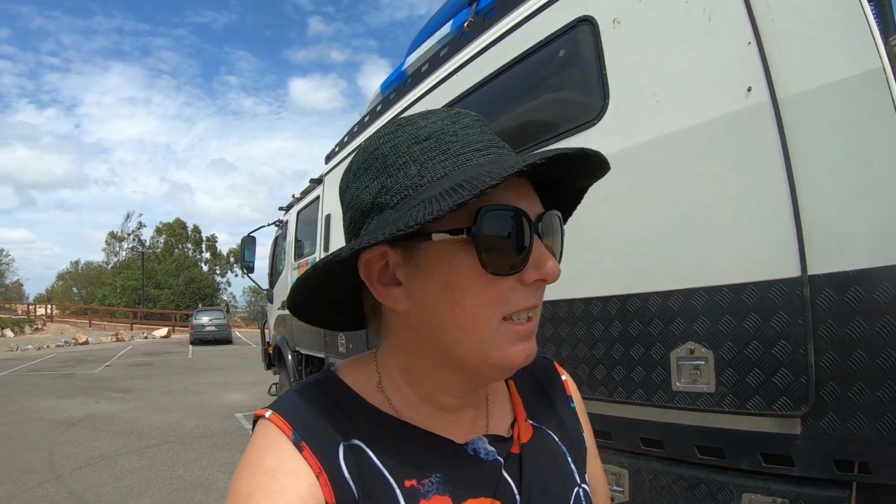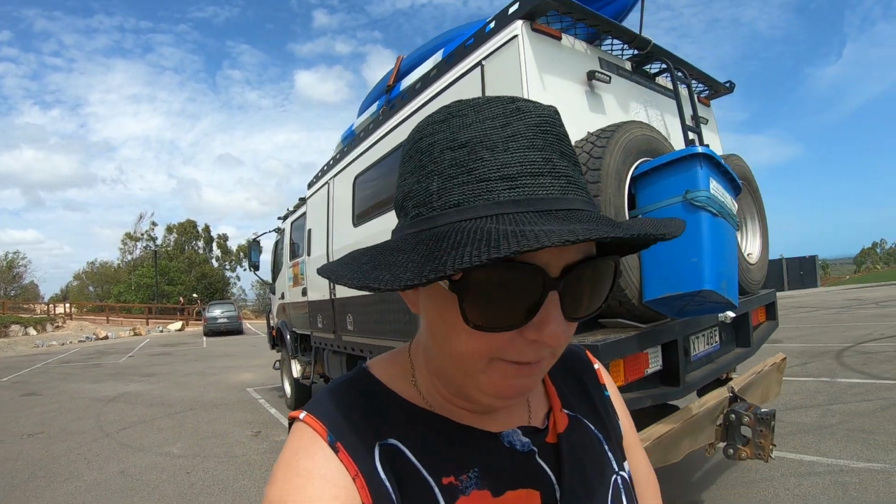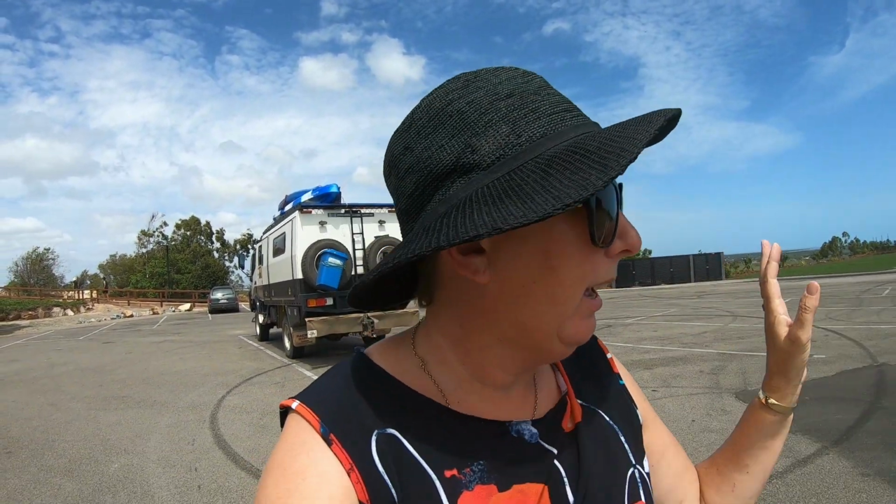We're currently at Bowen, been here for a couple of days, just getting out today to explore. Come up to Flagstaff Gully, or no, Flagstaff Hill. Very windy, so hopefully you can hear me. The lookout up here is beautiful. There's a couple of different sections where you can see, but it's stunning, stunning views.